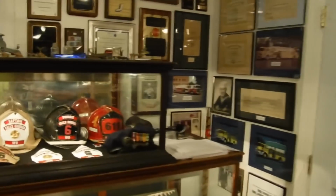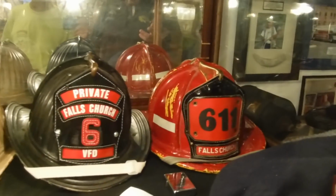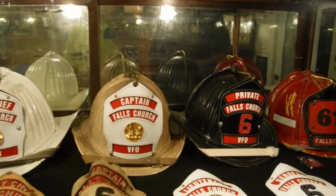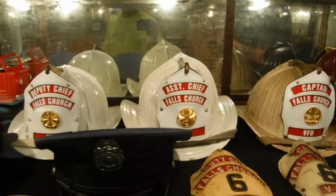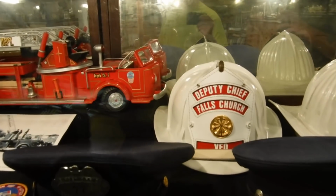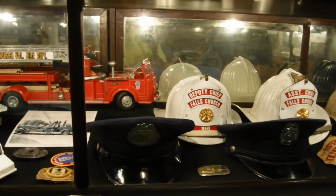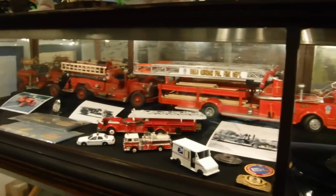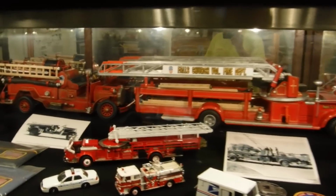Let me see some of these hats you got over here. And this is some of the memorabilia. This is my private's hat when I joined to start with as a rookie. And then I was made private, and then I was sergeant, lieutenant, captain, assistant chief for 1 year, and then I was promoted to deputy chief for the last 4 years. And the last 3 months, I actually served as the acting chief in our department. And those are some of the toys of the fire trucks that we had.